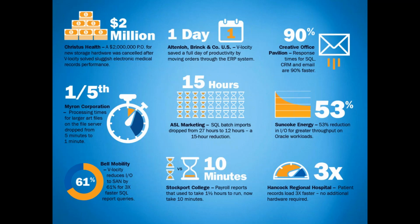Now, I realize hardware still needs to be bought, it still needs to be purchased, but you know what? Not 18 months into the life cycle of something. You expect storage hardware to last a little bit longer than that before having to replace or upgrade it.